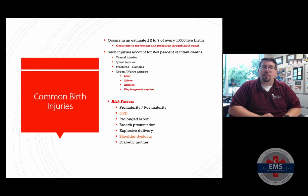Again, there are a lot of risk factors that are associated, including things like prematurity or post-maturity, prolonged labor, abnormal presentations, an explosive delivery, shoulder dystocia, or a diabetic mother.